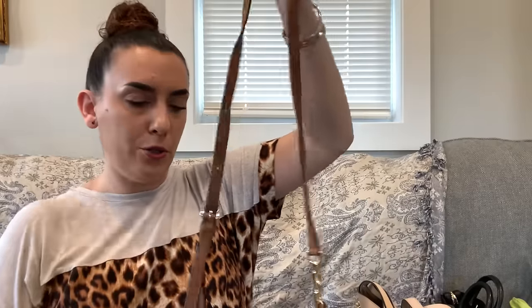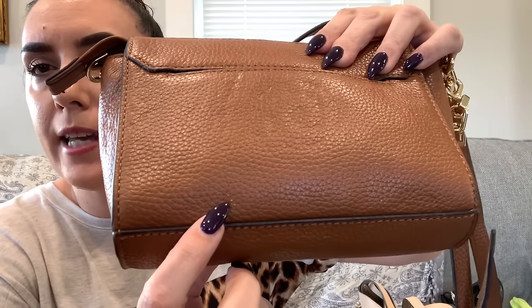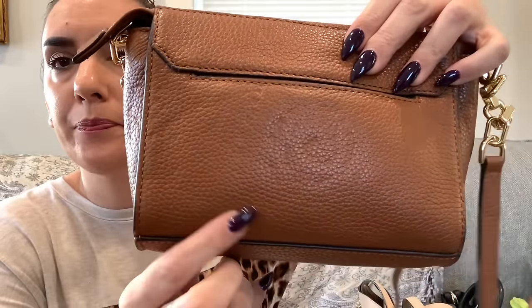Then we have a new with tag Michael Kors. This one is their newer logo. It is a brown leather crossbody or shoulder bag. You can adjust it. You can't really go much shorter, so it'll just be a longer shoulder bag. Gold tone hardware. I will show you the tag. It is new with tag. There is a mark right here. I did get most of it out, but I didn't want to ruin the leather, so I stopped right there.